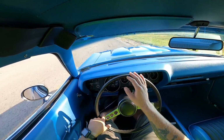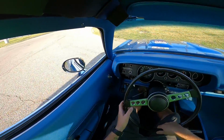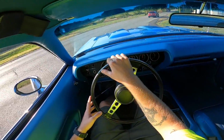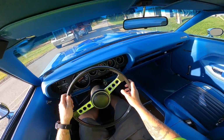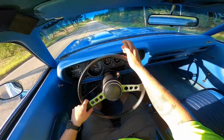This was real easy. I didn't feel like I was losing control at all. Let's try getting on it one more time. I do see the engine temp gauge went up, so that's functioned properly.